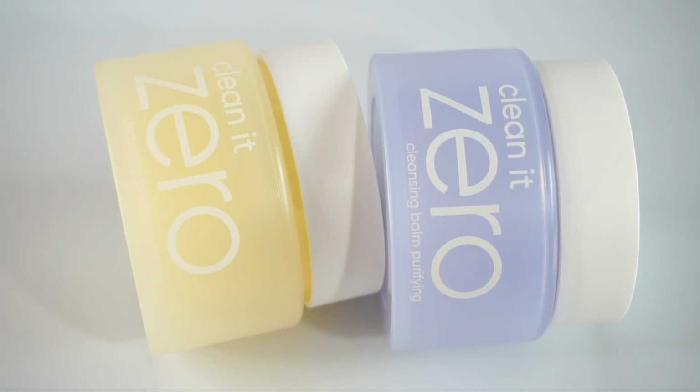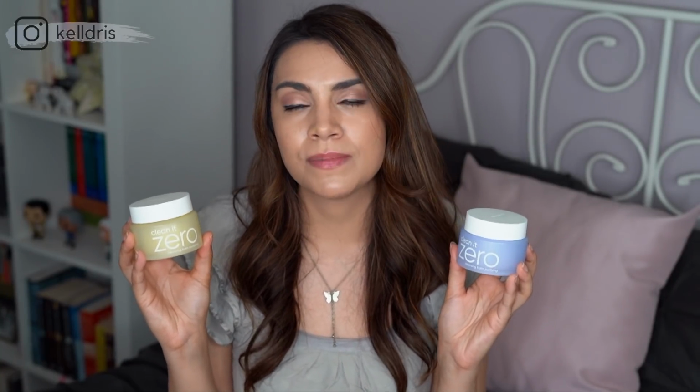When you think about cleansers, particularly first cleansers, I'm sure that this brand is going to come into your mind before I even say it. I'm talking about a cleansing balm that's been around for a long time. Banila Co. Clean It Zero. Yes, these are iconic cleansers. If you go to any K-Beauty website and you go cleansers most popular, these babies are showing up for sure.